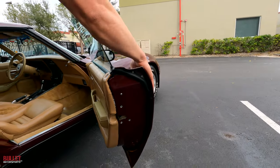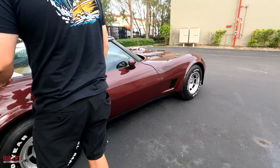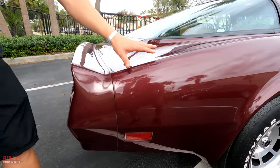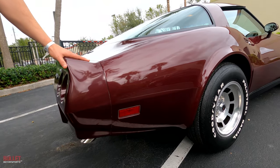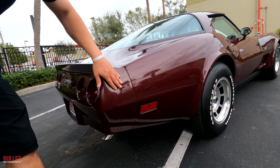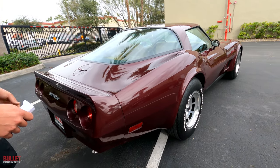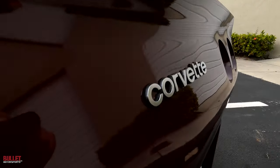Also, it's documented. You do have a car cover that comes with this one. All of your plastics for the front and rear, because obviously this is fiberglass, are doing great for the age. You're gonna see a little bit of a discoloration because of the age of the plastics. They're all soft still. Your Corvette badge is nice.